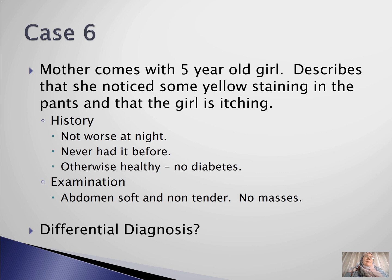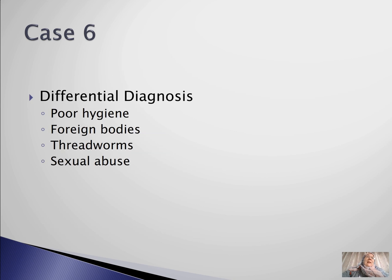So there can be a number of differential diagnoses. It can be poor hygiene. Foreign bodies can sometimes be the cause of such discharge and problems. Threadworms or sexual abuse can also be a differential diagnosis. So foreign bodies inserted in the vagina, this girl might be a little bit old for that, but you always have to consider it. They often also have some bloody discharge with it, but not always.